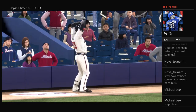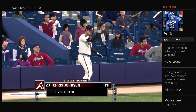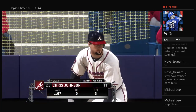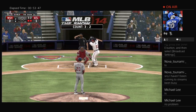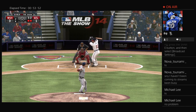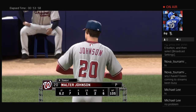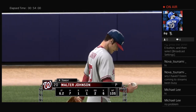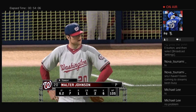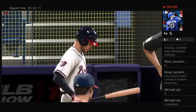Chris Johnson will come on to pinch hit here in a big spot. Number 23, Chris Johnson. And he lays off, ball 4, so he comes right off the bench and works the walk. Usually easier said than done. And there you get a look at his pitch count. You can see he's over the 100 pitch mark right now. So some of those mistakes are going to start to get magnified late in this ball game. You can bet they're keeping close tabs on him in that dugout.